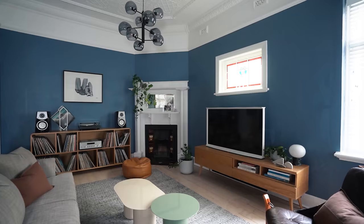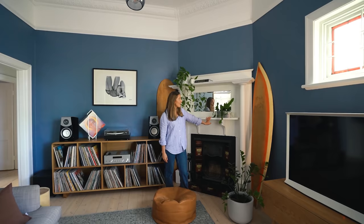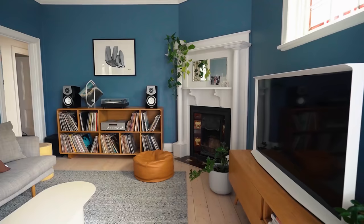So the color is actually Enterprise from Dulux. This is the strongest tone that we've done in the home, and it helps that sense of energy, which is what this room is all about. This is actually the original fireplace. So we did not do anything to this fireplace at all. And I'm kind of vibing the pillars now. They used to bug me, but we just basically painted these to fix them up a little bit.